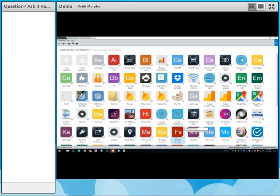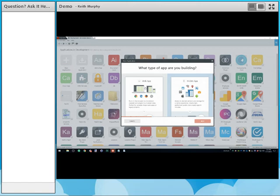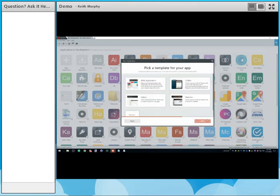So I'm looking at my development environment. For the Java folks, this is like your Eclipse. For the .NET folks, this is like your Visual Studio. Julia needs a web app, so I'm going to click on New Application. It says, do you want to create a web app or a mobile app? Well, I'm going to create a web app. I'll hit Next, and what this is saying is create a template for your app.